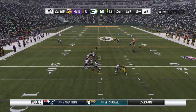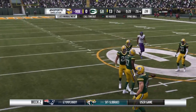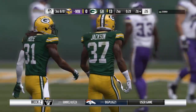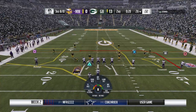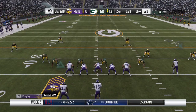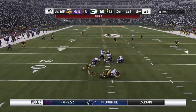2nd and 10, it's Rosen again. That's incomplete, nearly another pick, my goodness. I hate to sound really negative, but at this point, an incomplete pass, almost a moral victory that it's not picked off. Well, you may hate to sound negative, but that was negative. It was very negative, I know. But all these first-half interceptions, it's been tough to watch. Yeah. Nowhere to go here.